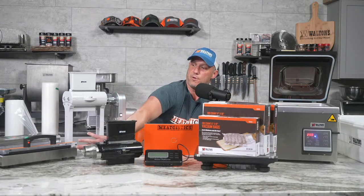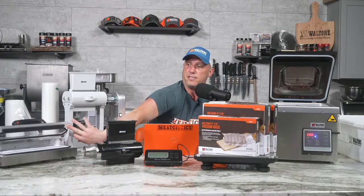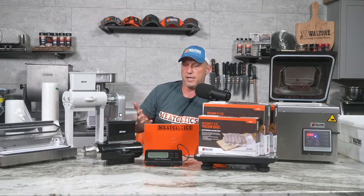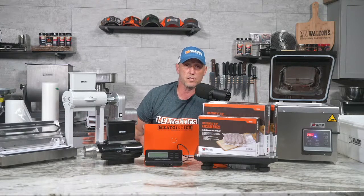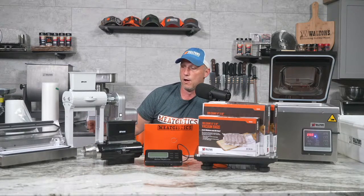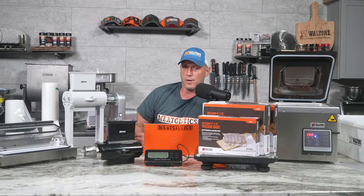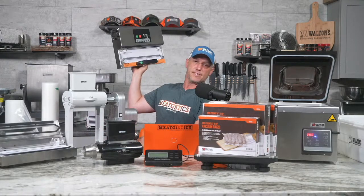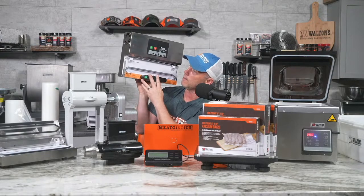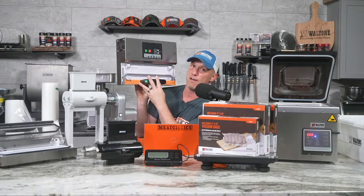However, the Walton's 12-inch chamberless vac sealer, this is basically the exact same as what we were sent, which is awesome because I really like what we were sent. We'll go over what I like about that in a little bit, but it means that I have this one and I don't really have a use for it.